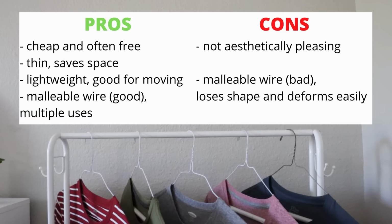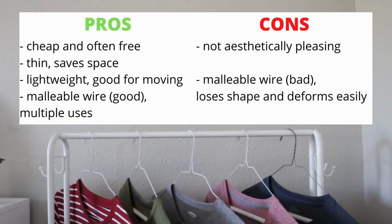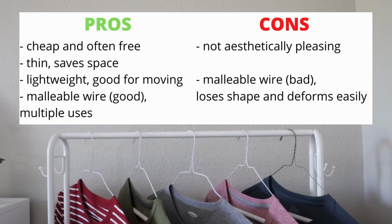Alright, let's talk about the cons. For one, of course, they aren't exactly aesthetically pleasing, and it also won't make your closet look very appealing. This might not be a big deal to a lot of people, but if you really value having a well put together closet, and if you value aesthetics and interior design and things like that, then these are probably not the hangers for you. And 2, even though I mentioned this earlier that they are malleable, which might be a good thing, it's actually a con also.